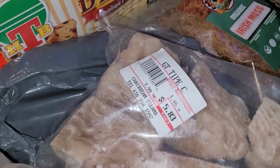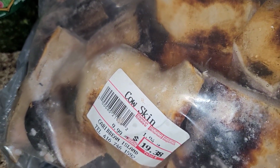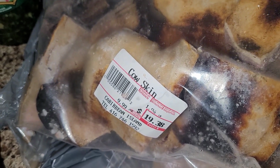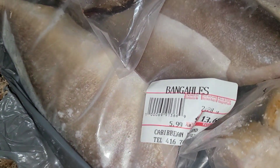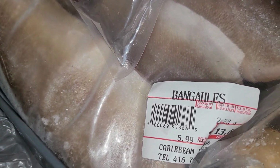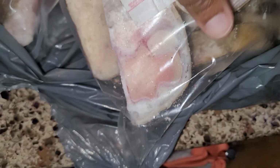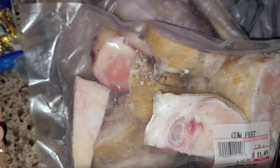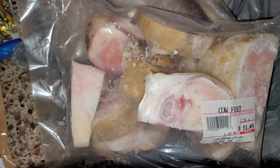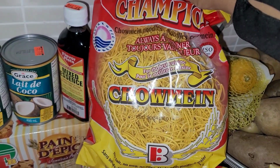and additionally got some tripe for cook up, some cow skin that was like a roasted kind, some Banga Mary fish, yep, and some cow feet for pepper pots. Yep, cow feet. And these are pretty clean, not as hairy and everything else as usual.